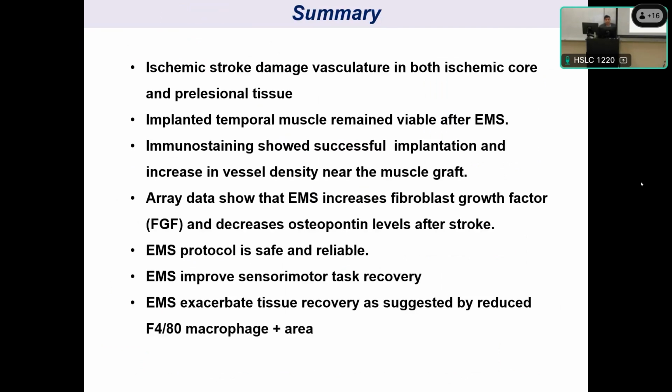So with that, I will summarize my preliminary data. We are still trying to establish this model in our lab and find out what parameters we can test to see if this model works or not. I would welcome your suggestions on how we can improve this model. But we have shown evidence that temporalis muscles remain viable, that there is increased angiogenesis in the ischemic hemisphere, that this is a safe and reliable model, and some early evidence that it can improve behavioral function.